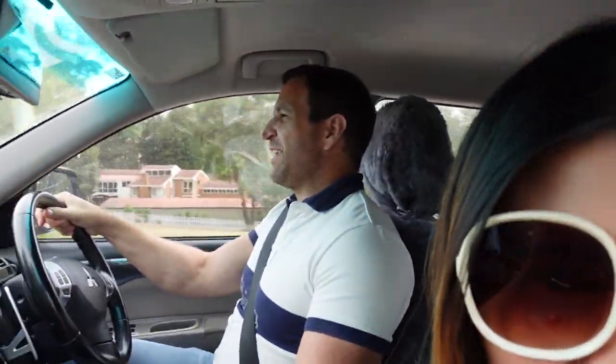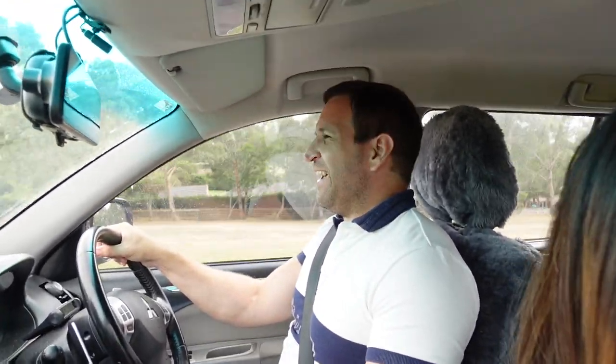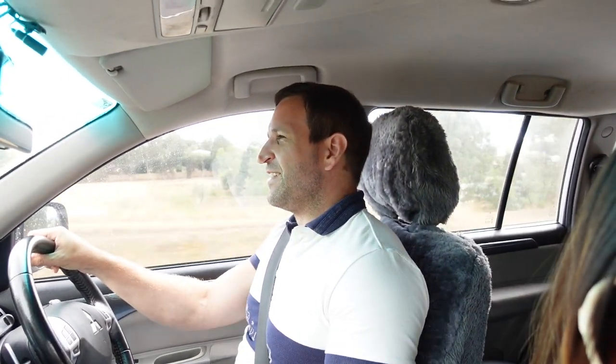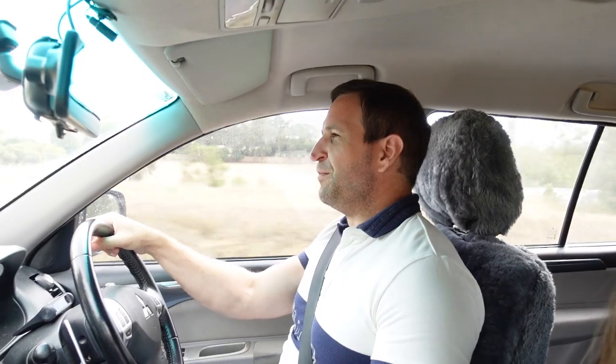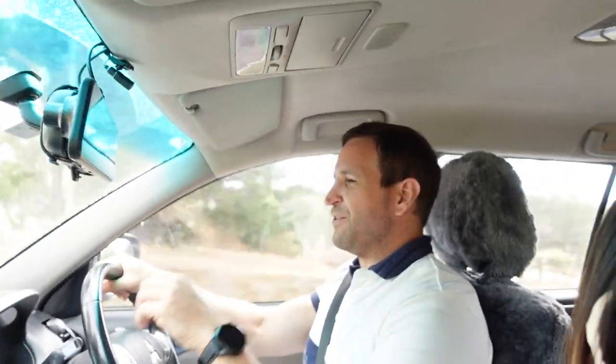I think it's the Diamond Valley Miniature Railway, which is in Eltham in Melbourne. We are in Melbourne at the moment for the weekend. We're going to the miniature train, and we're also catching up with friends who have two kids. So I guess it's mostly for the kids, but we'll also ride the train as well. It's a miniature train which goes around the track in the area.